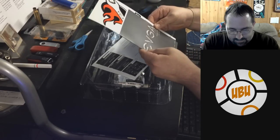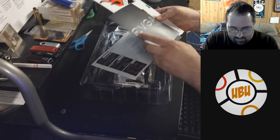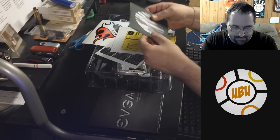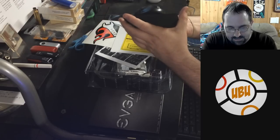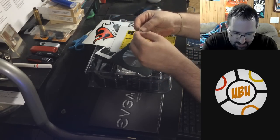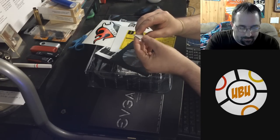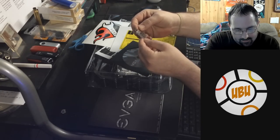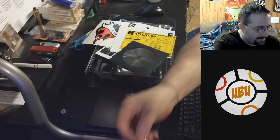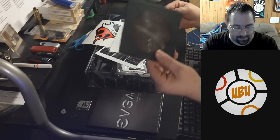All right, then we get into this, and we have the user's guide. We have the driver disc. Oh, it even comes with a nice little EVGA, powered by EVGA, stick-on metal emblem. That's pretty slick. I can slap that right on my rig here on the top or somewhere. Like I said, it comes with the driver disc for Windows.